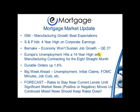Negative news, Bernanke came out and said basically that the economy will not be able to sustain any kind of job growth based on the current economic growth. So he's hinting at another QE, quantitative easing program, call it QE3, whatever you want to call it. So it looks like the government's going to step back in and continue to keep rates way low. And again, the market responded positively to that, but he's basically saying that he doesn't see the economy really rebounding enough to sustain any kind of job growth and reduction in unemployment.